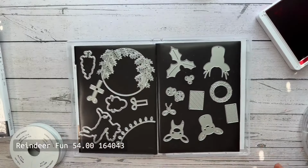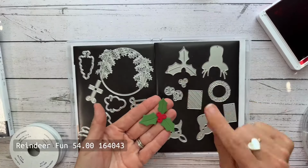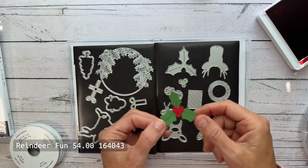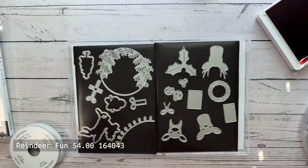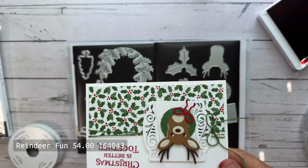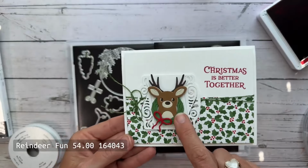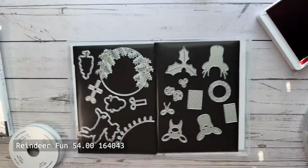So what I did, just because you're going to see, I ran through the holly, the holly berries, and garden green and real red. That's how I got those. You could use this on any Christmas card. I actually am using these on a bunch of tags. Here we have the wreath that is there. Oops, upside down. I'm so used to doing things upside down. With my new program, I get to do it right side up. But you get to do the wreath with the bow and obviously the reindeer.